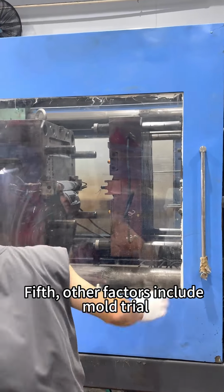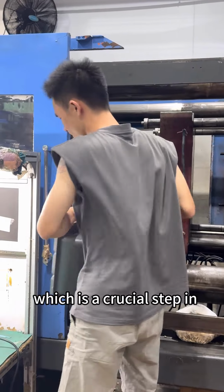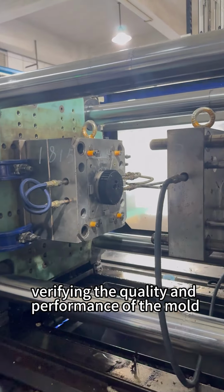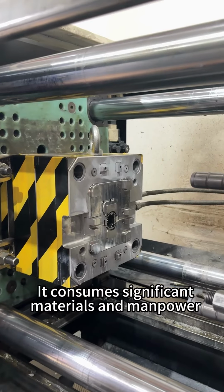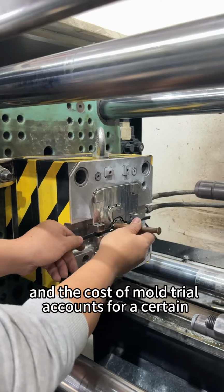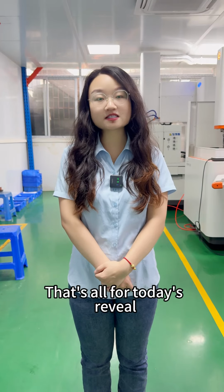Fifth, other factors include mold trial, which is a crucial step in verifying the quality and performance of the mold. It consumes significant materials and manpower, and the cost of mold trial accounts for a certain proportion of the total mold cost. That's all for today's review.